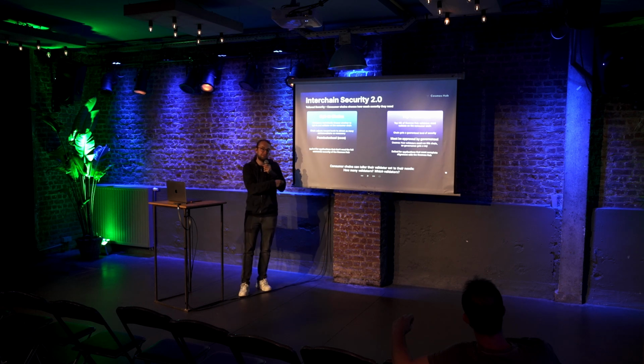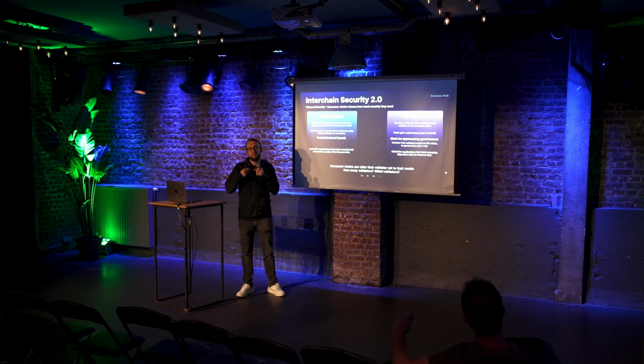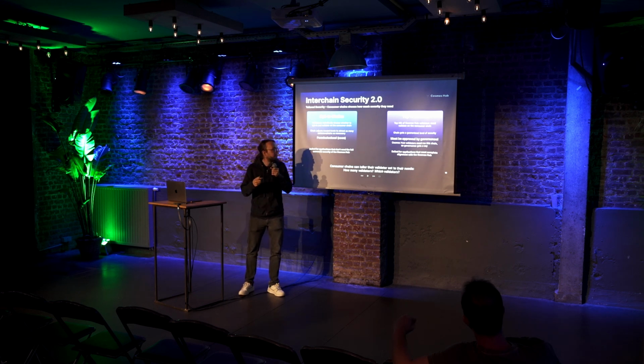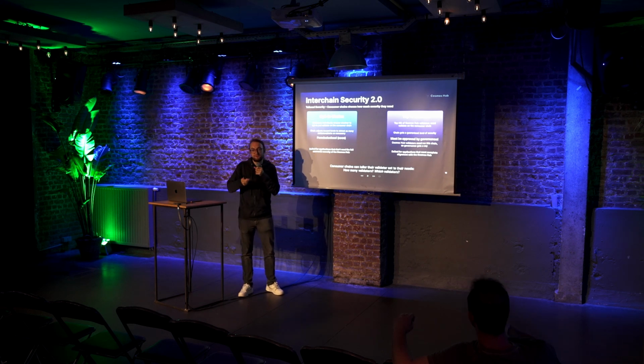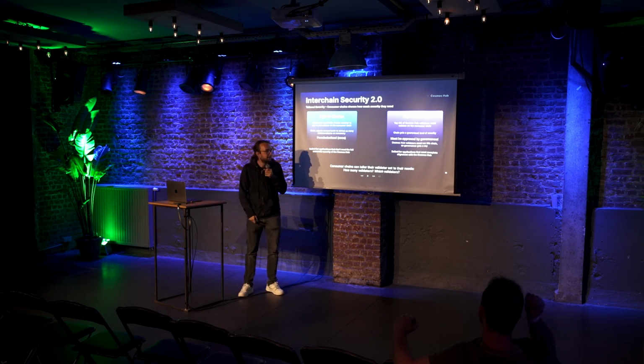The big advantage of this is that it's permissionless. This is not quite live yet. We still have it permissioned. You need to go through governance for spam prevention, but it's going to be permissionless very soon. So then all you need to launch your consumer chain on the Cosmos Hub is to submit one transaction.